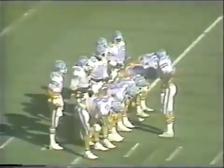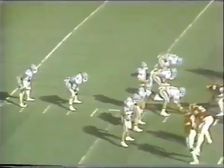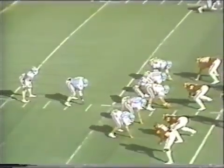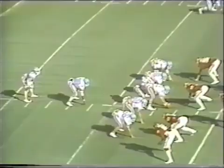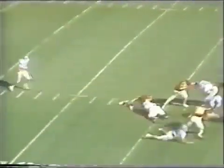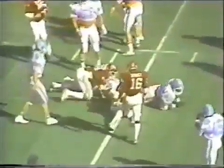2nd down and 10. The ball at the 38-yard line of North Carolina. Oklahoma leading before the 39th consecutive sellout crowd. They got 3 wide receivers in now on 2nd down, but instead the ball is handed to Lawrence, and he just gets a yard or 2 to the 40-yard line, and that is about all.